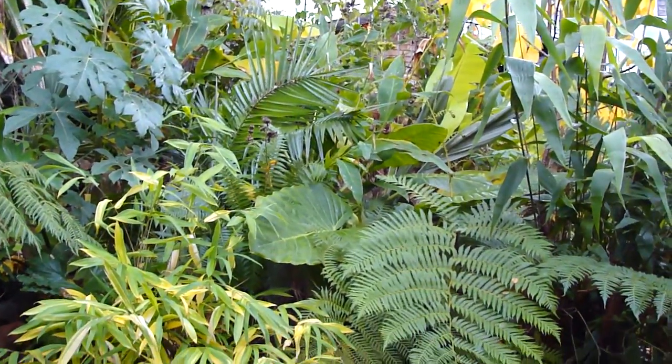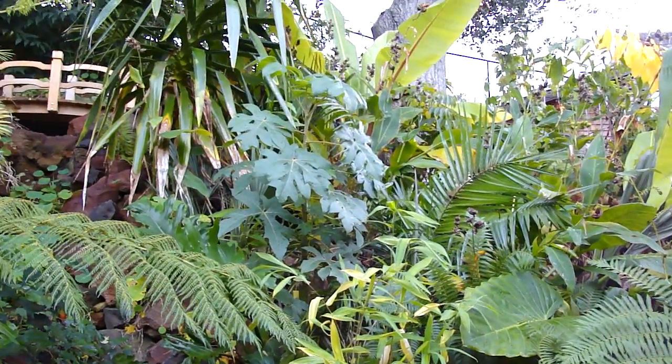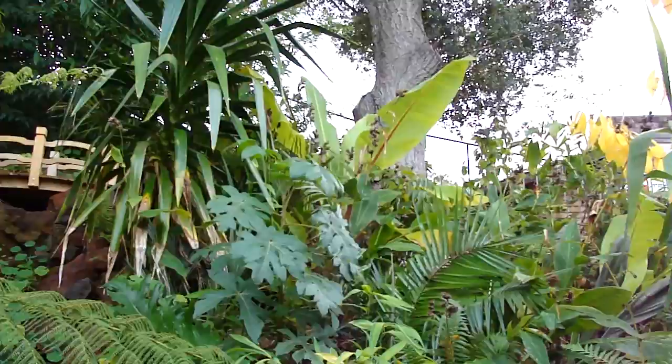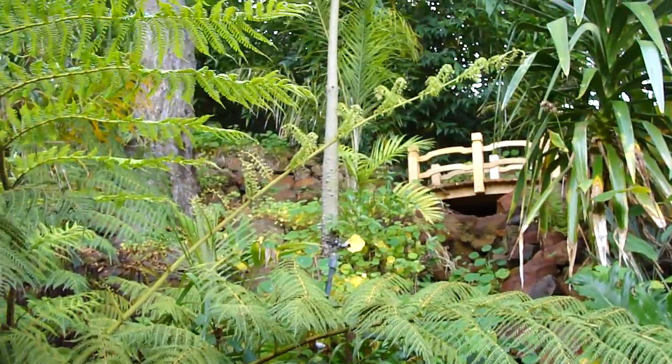There's a lot of palms mixed up in here, Parajubaea cocoides. There's some papayas that are basically growing out of there. Behind that is an Incarvillea ventricosa. Well, I guess I know a few of these things. And then our waterfall, which right now is not running.